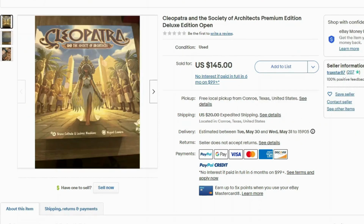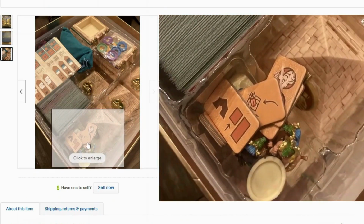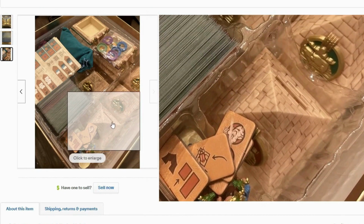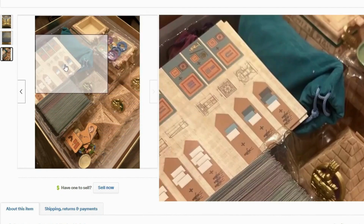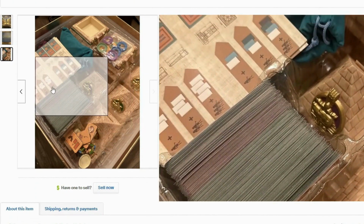Next is Cleopatra and the Society of Architects. This game was produced in 2006, so it's a little older than the others we've seen. It sold for $145 and $20 shipping. And the seller didn't really show much of the game except for these quick pictures, but you can see that there's some really cool pyramids here. Those are really nice. So I'm guessing you're supposed to build up this world.